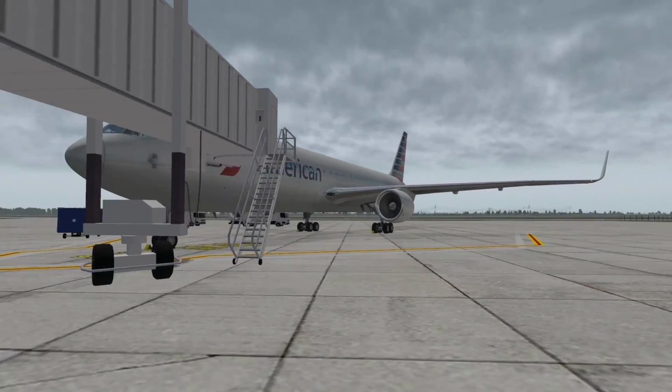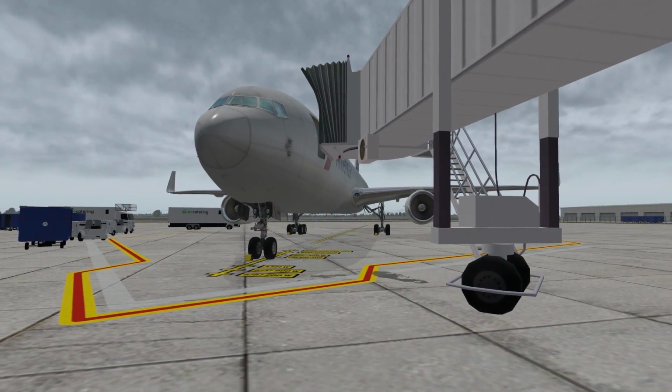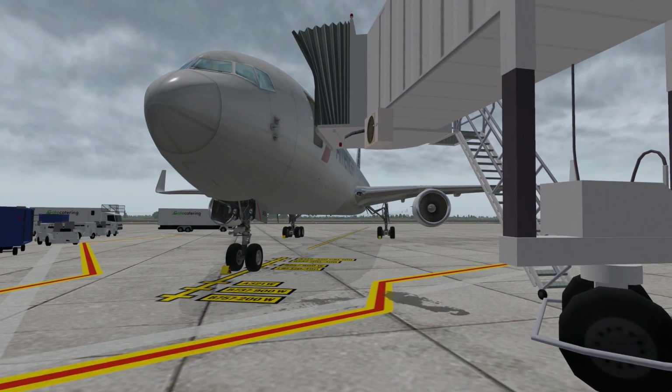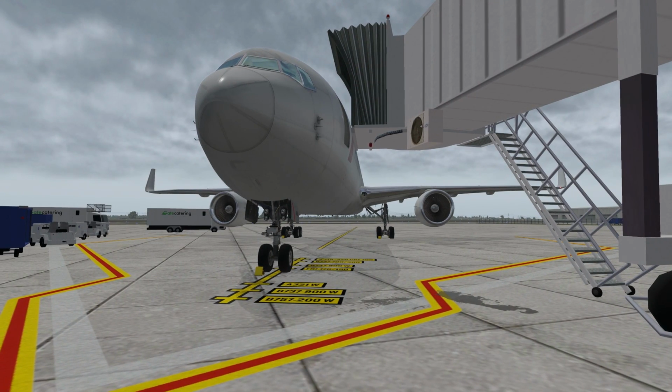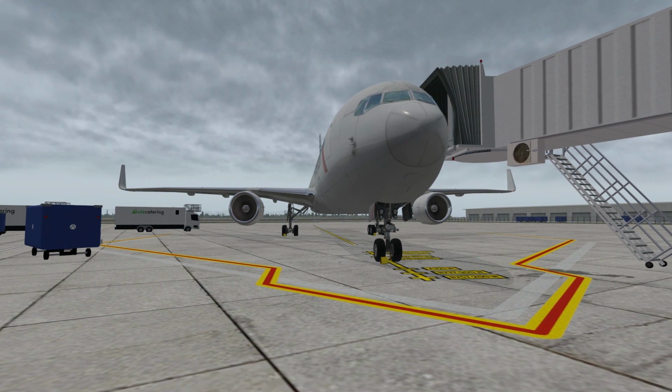I have some missing textures ever since I imported this Austin scenery into X-Plane 11. I probably just need to get an X-Plane 11 version of it, I would imagine. Chalks are there. We're waiting on the pushback truck to get here. The gate's there. We're loaded. We're ready to rock and roll. I've got the FMC already programmed, and that should help us shave down some time, because it's about 35 minutes of pre-flight that I have done before we started recording.